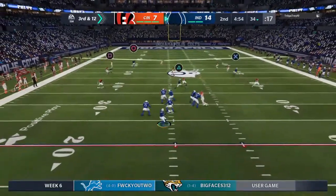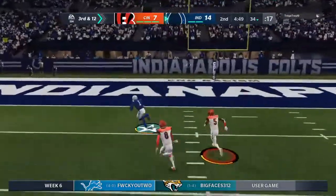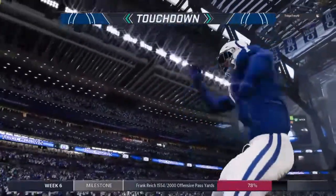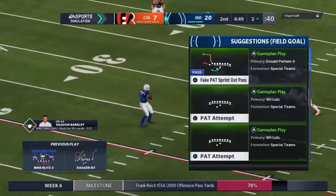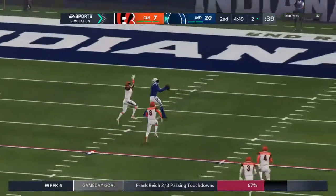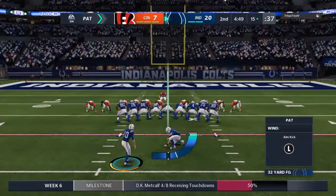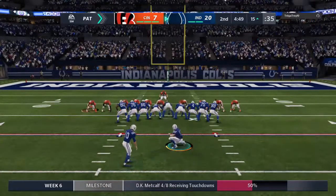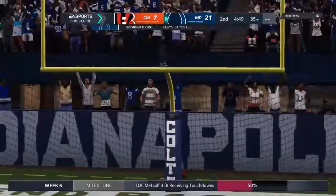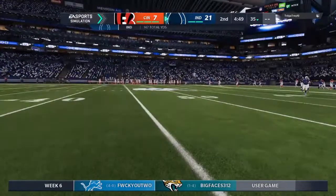Out of the shotgun, it's Love. Going for Metcalf on the deep ball. Man, it's caught inside the 10. Touchdown, Indianapolis. DK Metcalf, his 4th touchdown on the year. And the Colts add on to their lead. Wants to try to add the PAT. It's good, and it is now 21-7. Makes the score Colts 21, Bengals 7.